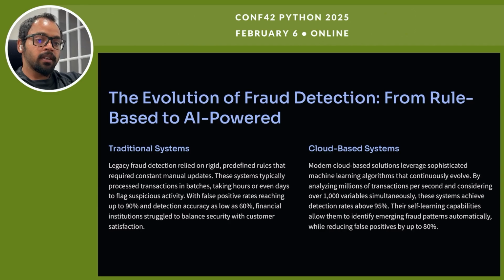Fast forward to today, cloud-based fraud detection systems powered by machine learning have revolutionized this space. These systems can analyze millions of transactions per second using vast amounts of data and sophisticated algorithms. Their accuracy in detecting fraud has surpassed 90%, and their ability to self-learn means they can adapt to new fraud patterns without manual intervention.